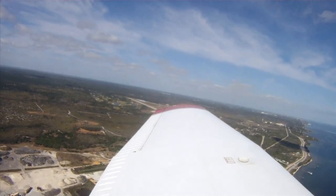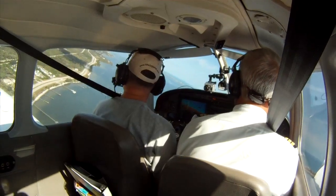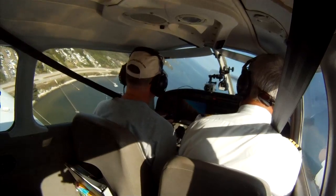Okay, so your opposite will be heading at about 3-2. Go ahead and turn downwind. No, we still haven't got really the altitude, but we're a pretty heavy plane today.